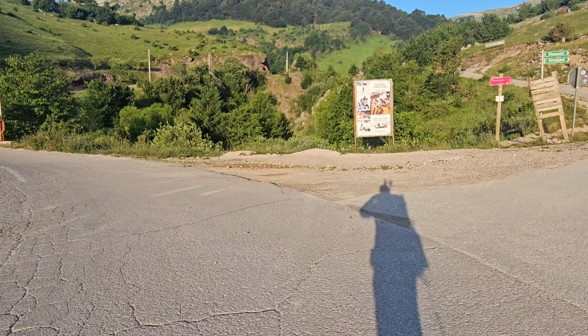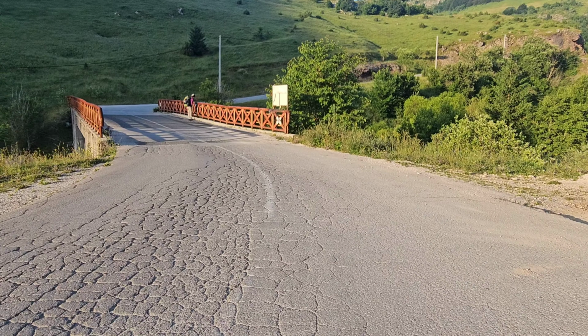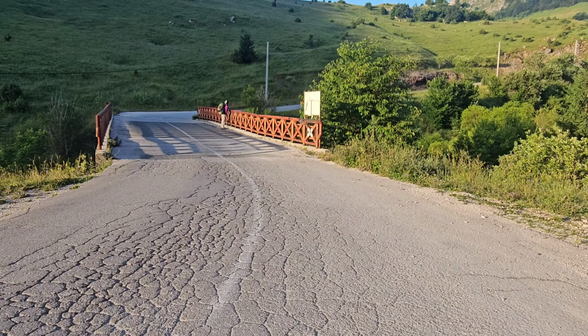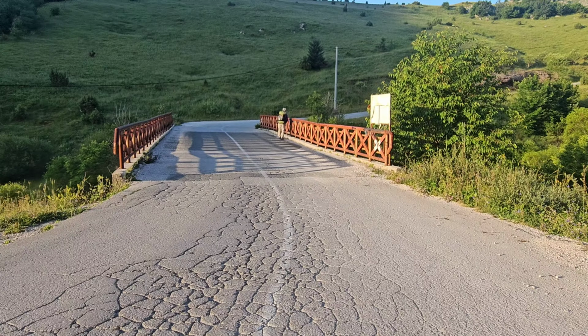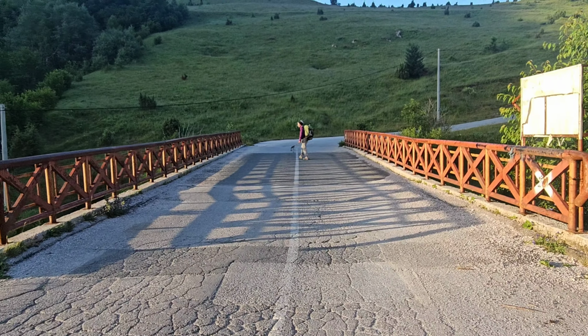There's my shadow. Oh, restaurant. Studenovello. Umoljani. Well, maybe we missed out on the good restaurant in Umoljani.